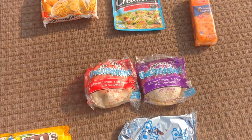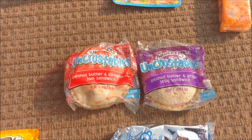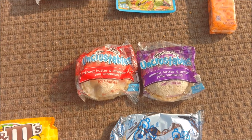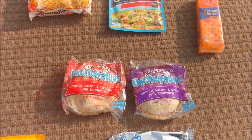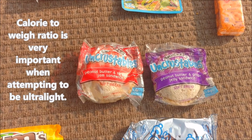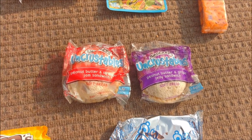Around lunchtime I stop and I either do tortillas with peanut butter and honey, or lately I've been doing these Uncrustables, and you can get obviously grape or strawberry. You can get honey filled ones, but those are super lightweight. I mean, they are just as light as air. Very high calorie to weight ratio, and they taste pretty darn good. They don't last real long, so if you're getting them shipped from home, you don't want to go too long without eating those. Like a week is about the max. They start getting a little stale.